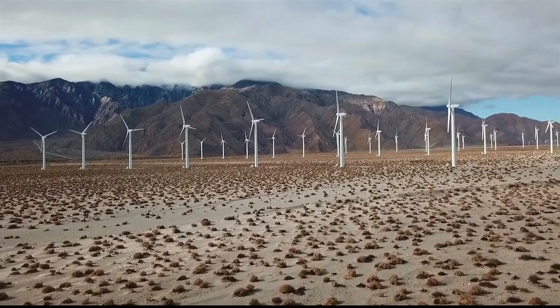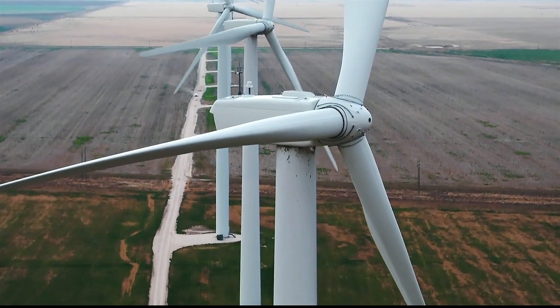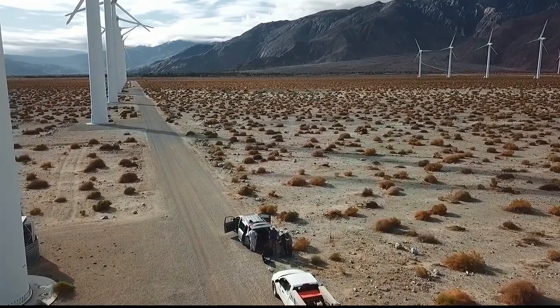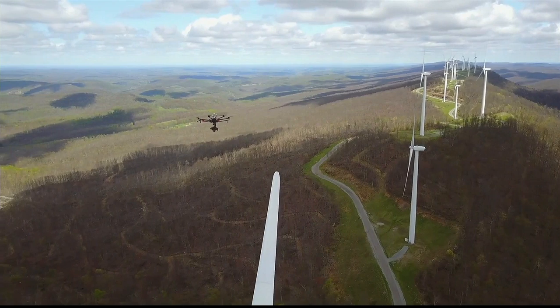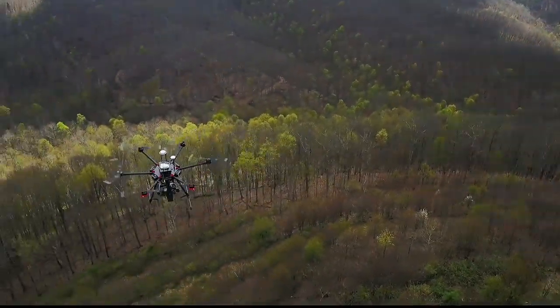All these turbines need annual inspections. Originally, it could take up to 2 weeks to do one inspection. We partnered with leading drone service company Measure. Right now, with drones, we can do it in 2 days. And this is safe and quick.